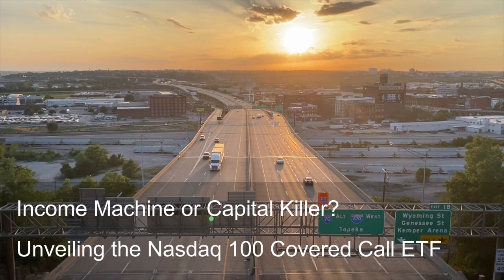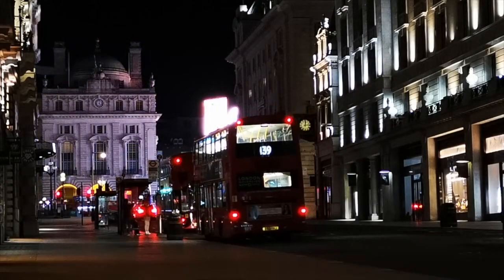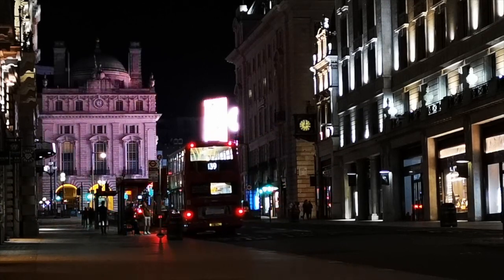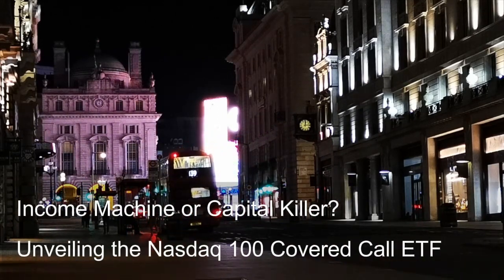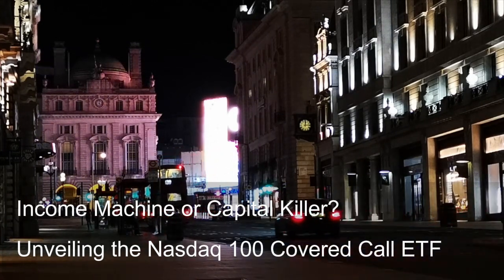QYLD manages its exposure and income generation through dynamic strike selection, monthly option expirations, and dividend reinvestment. While it doesn't rebalance its portfolio in the traditional sense, these strategies allow it to adapt to changing market conditions and maintain its desired tracking of the Nasdaq 100 index.